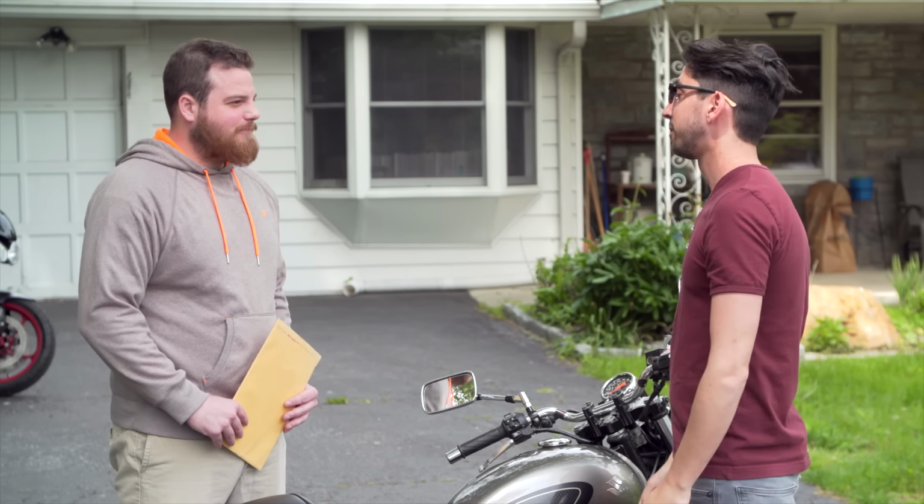Well, the bike sounds and looks great. When was the last time you had it serviced? Quite recently. I actually keep all the receipts in this folder, and there's a shop manual to whoever buys the bike. Oh, excellent. Why are you selling the bike? I recently bought a new one. Congratulations. When was the last time you took this one out? I actually rode it into work last week.